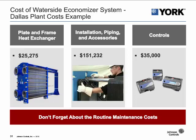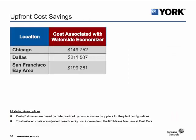So $200,000. And if I look at this across the 3 cities, we took cost estimates provided by contractors and suppliers for these plant configurations for the waterside economizer. We then adjusted based on the city cost indexes from the RS Means mechanical cost data. So in Chicago, it was about $150,000, where in Dallas, it was a little over $200,000. And that's the cost associated with the waterside economizer.